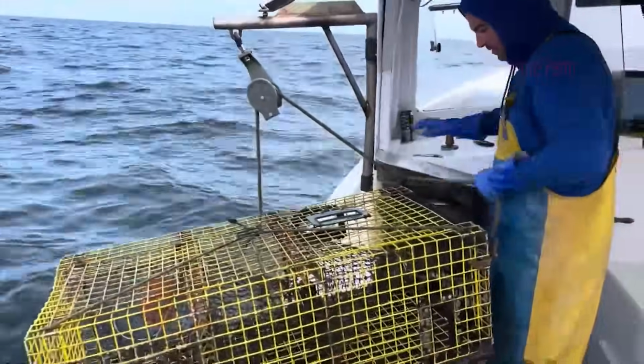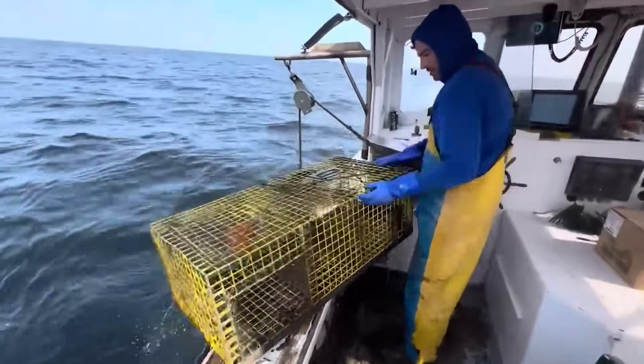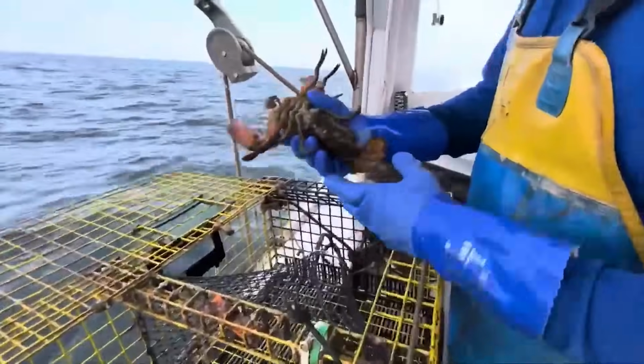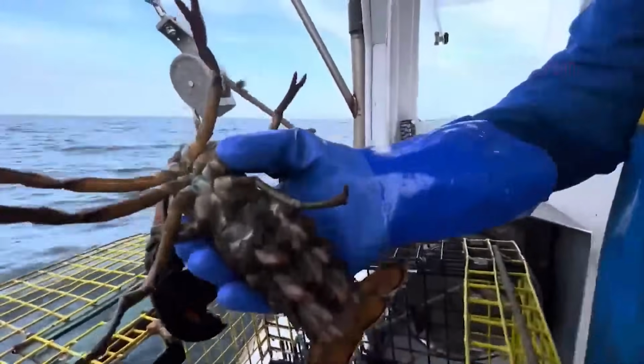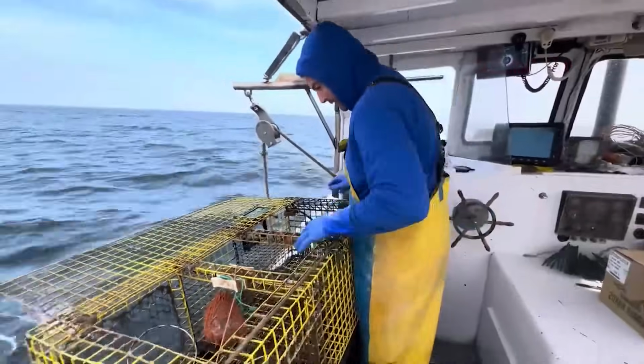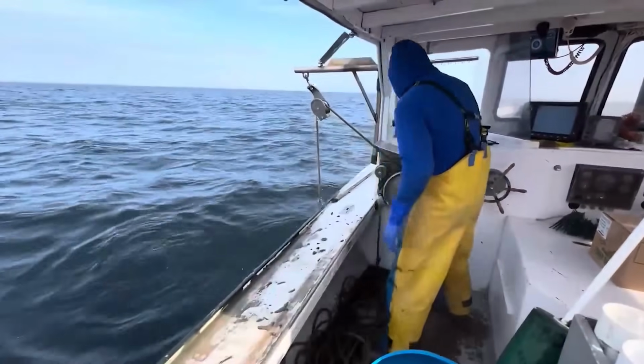A lobster trap or lobster pot is a portable trap that traps lobsters or crayfish and is used in lobster fishing. In Scotland, chiefly in the north, the word creel was used to refer to a device used to catch lobsters and other crustaceans. A lobster trap can hold several lobsters.